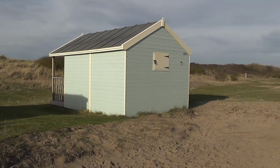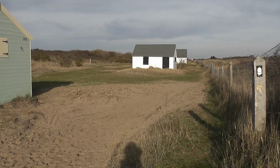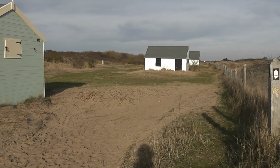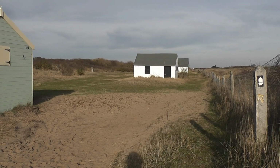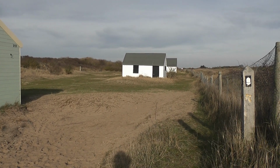Pretty tough walking on sand for the old hip actually, even though I'm 2 years post surgery. Still not my favourite surface to walk on. A bit like muddy, slippy, muddy surfaces. They're not brilliant either. Still, can't complain, doing well.